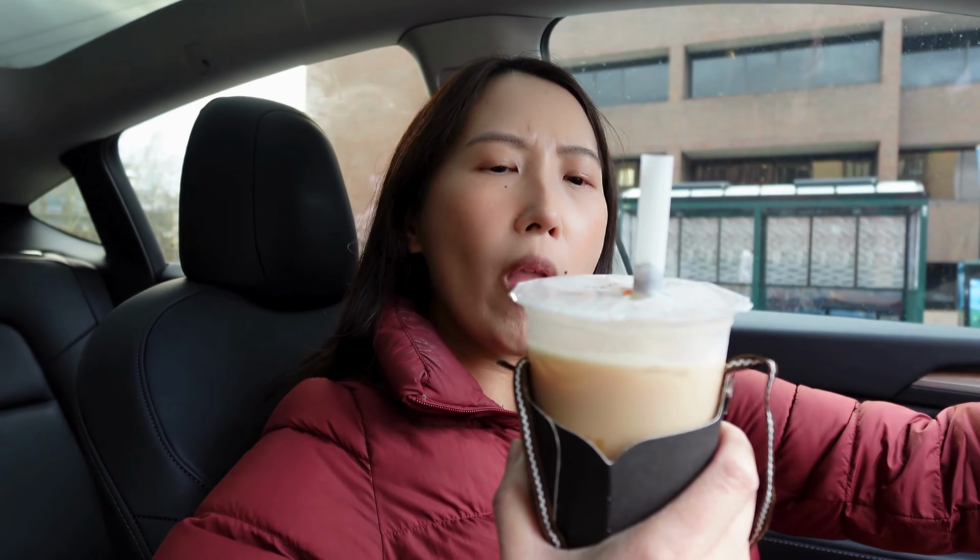Yeah, so I think this place, based on this price, right, is definitely worth the try. They have a very cool shop where you can actually see the whole milk tea making process.